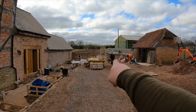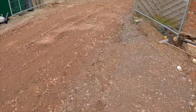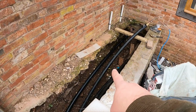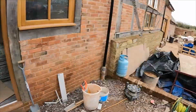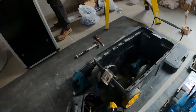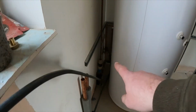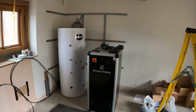So as I say, it comes up here, there's a manifold there. I had to dig all the way up here, and they're the two main primaries that feed off that ground source, then comes into here. It will come in here, and then Jack is here beginning to put this plant room into place.